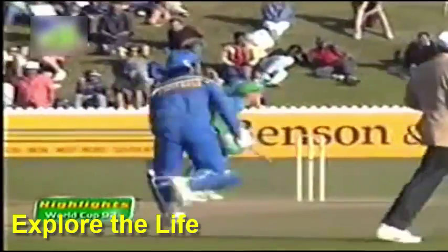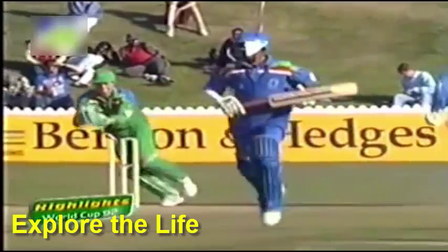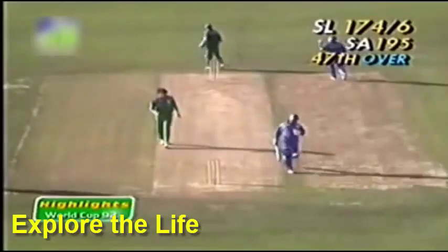Yes, just dabbing it away. He's played that shot very well today behind point. Coming back for the second, and look at him go. Quite comfortable in the end. Another single here for Ranatunga.